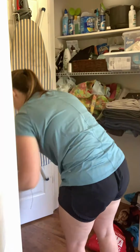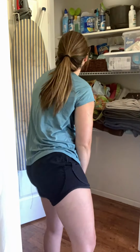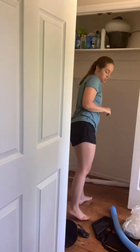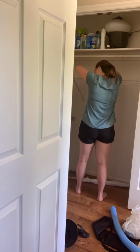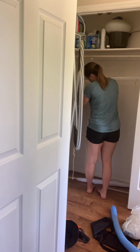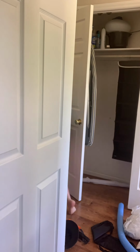The first thing I did was empty the closet out. After I had everything emptied out of the closet, that's when I went through everything and threw away a bunch of stuff that I do not use and I do not need. I put the rod up and took the shelves out, because I got some hanging bins off of Amazon that were going to work better for our closet.